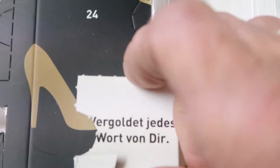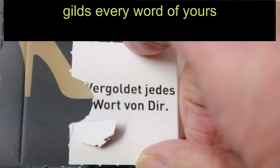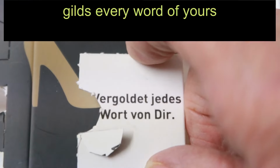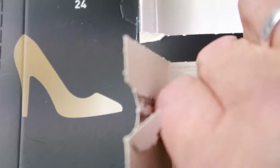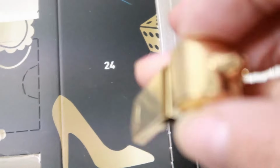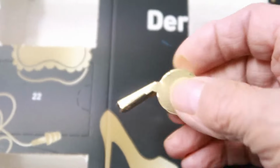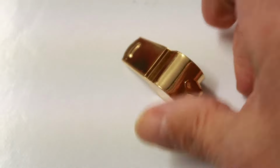And it says, Wer goldet jedes Wort von dir. Wort wunder? Oh! I've got a gold whistle. Well, a gold whistle. Let's see if it works. Oh, it does.